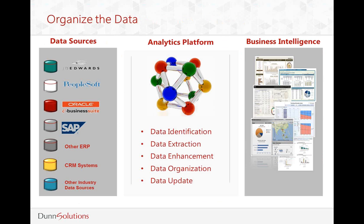You need to have a platform in place that goes through a process of identifying, extracting, enhancing, and organizing the data. And this is a process where you have to identify where that data comes from based upon the business requirements. How do you extract the data? What tools are you going to use? Most of the data that exists within an ERP system is cryptic in nature, so it needs to be enhanced. There needs to be rules applied to that data, so it makes sense for a business user when they go and do some analysis on that.